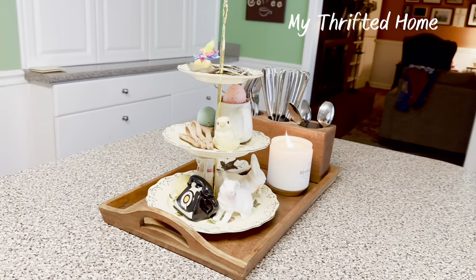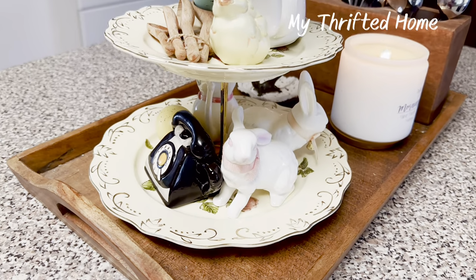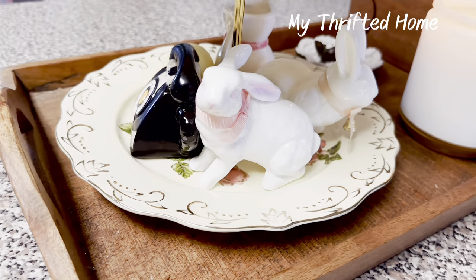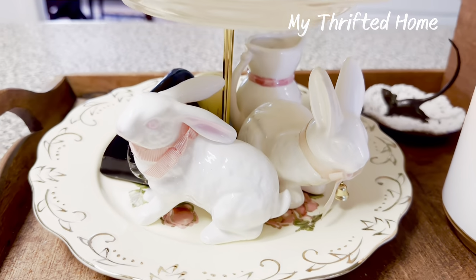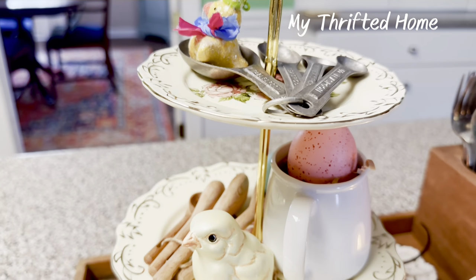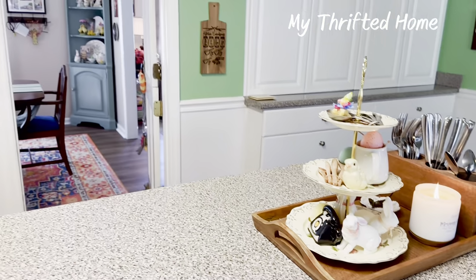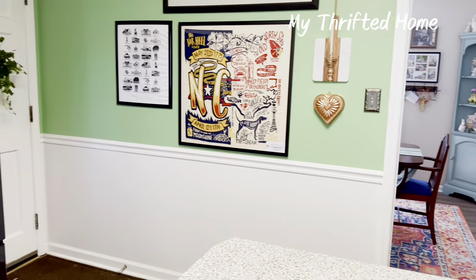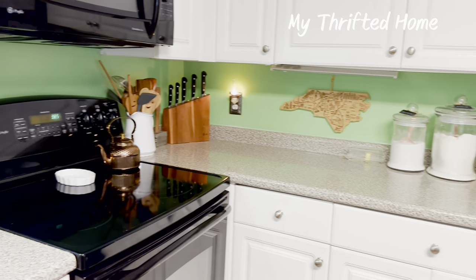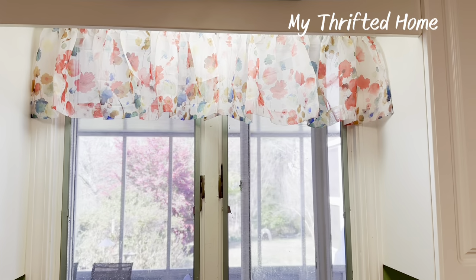I know some people are big on them. I am, if they're done right. But you know, it's your tier tray, decorate it how you want to. And this is how I wanted to. Look at the cute little bunnies. Then I have a little chick, a little creamer. So there's not much else in my kitchen that's decorated for Easter or spring, although my valance is kind of springy.